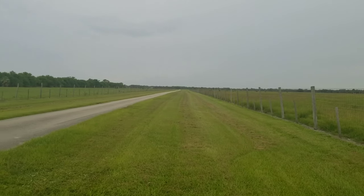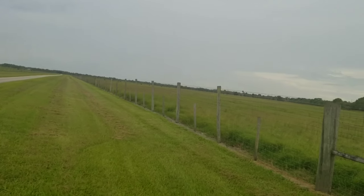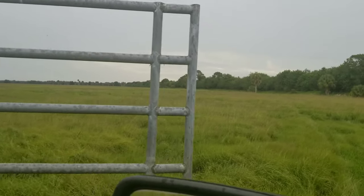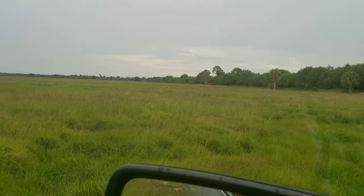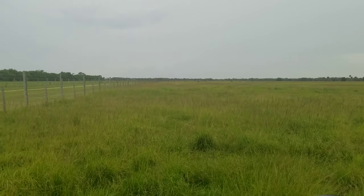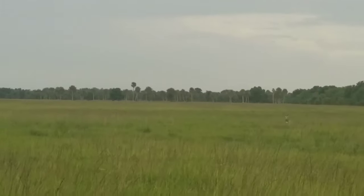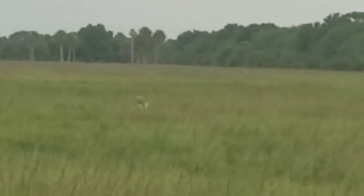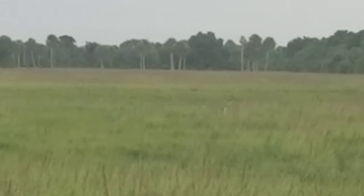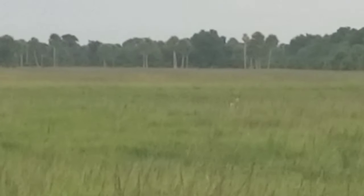This place is absolutely gorgeous. Just a gorgeous place. Absolutely gorgeous out here. There's one of the exotics right there. I don't know if you can see it real good, but it's walking off, and we should see some more stuff when we get out to the feed pile.